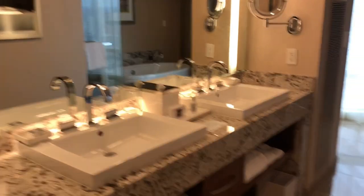And good grief. I don't know what this even is. Oh, there's a toilet. And this must be a closet, I would assume. Yep, closet with a safe. A dresser. So, very nice. I'm impressed with the Aria room. Just wanted to give you a little insight to their mini suite.